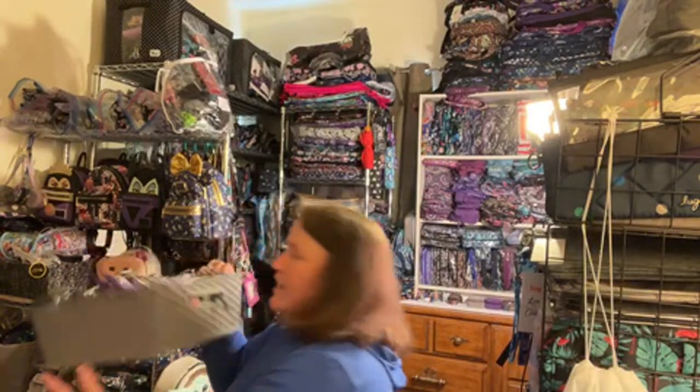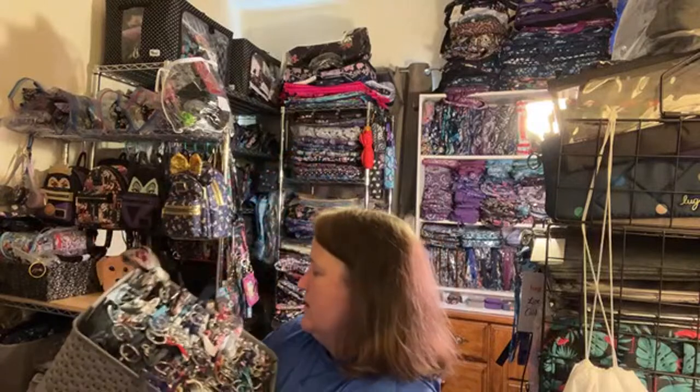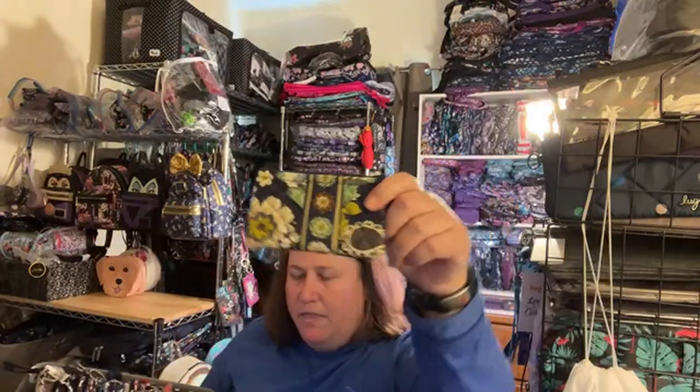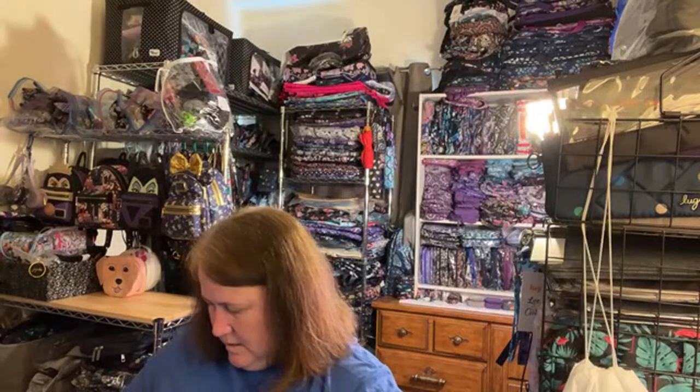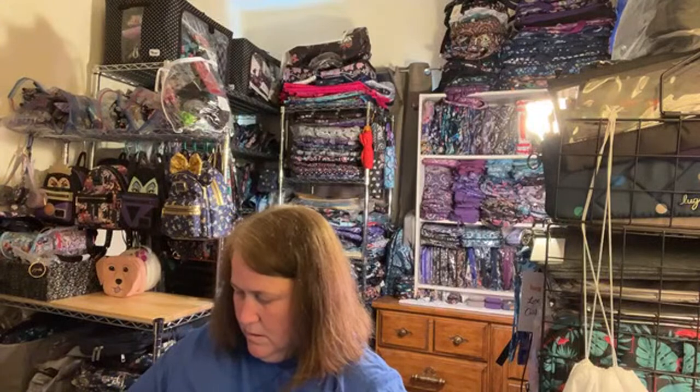We have lots and lots of zip IDs. In here, ones that might match. We have a Stephanie Dawn one in this pattern, next to the Java Navy camo. Again, it's not a match, but I think it kind of coordinates. So we've got that as an option, or other zip IDs. Lots to pick from. Let's see. Oh, I have a Java Navy camo zip ID. Oh, apparently I'm a dodo head and I have two Java Navy camo zip IDs. Oops. Okay, they're different.